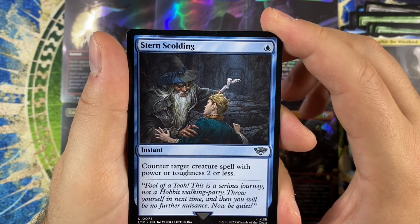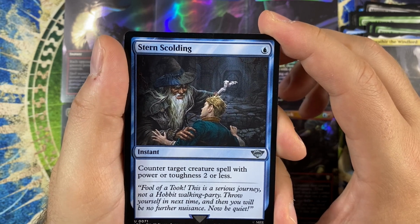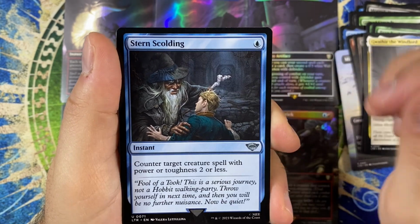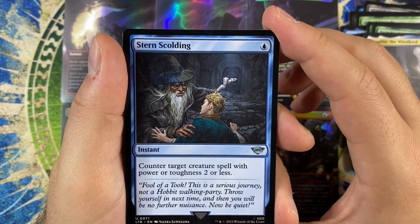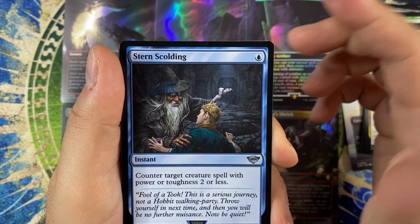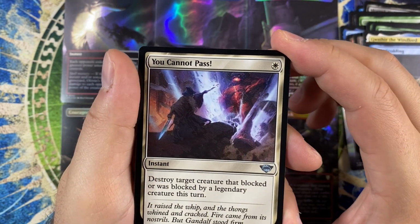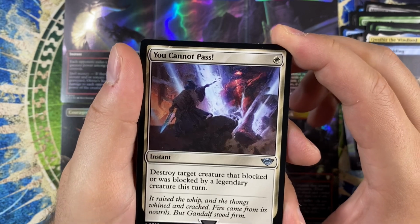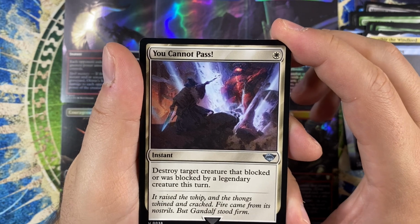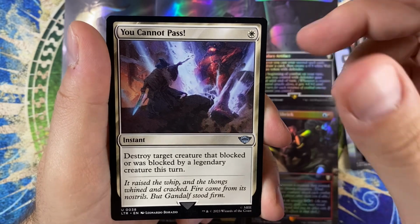Stern Scolding. Instant. Counter target creature spell with power or toughness 2 or less. In other words, if it's a halfling. And it is only 1 blue mana, so this is a counterspell, a counter-creature kind of spell, and it only works on small creatures, and this is uncommon. You Cannot Pass! Instant. Destroy target creature that blocked or was blocked by a legendary creature this turn. Very, very cheap one.